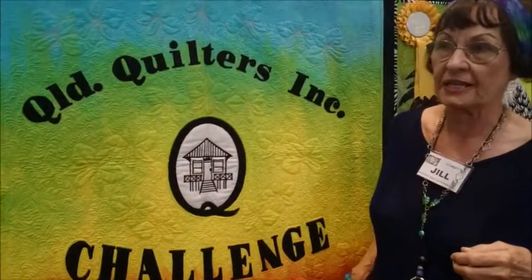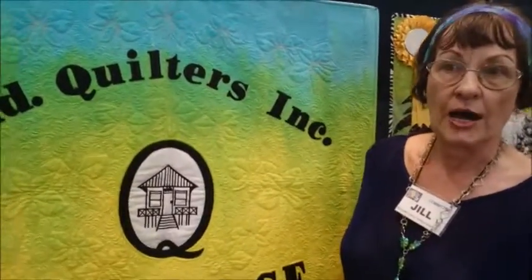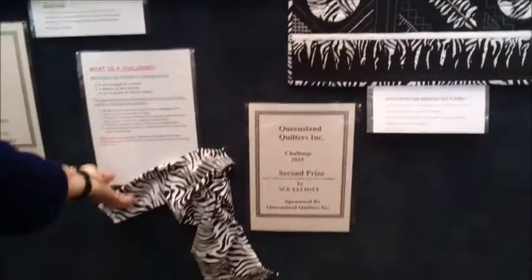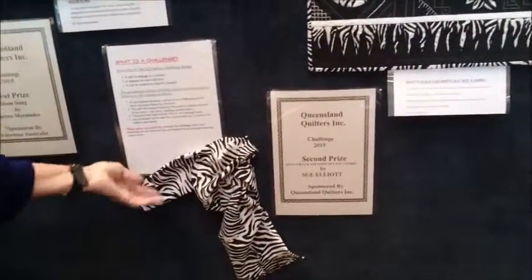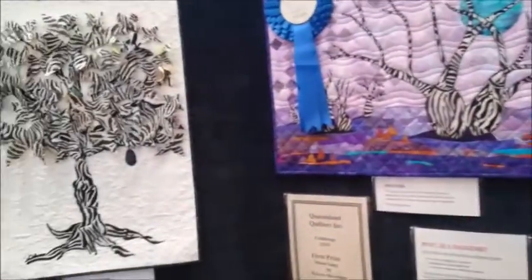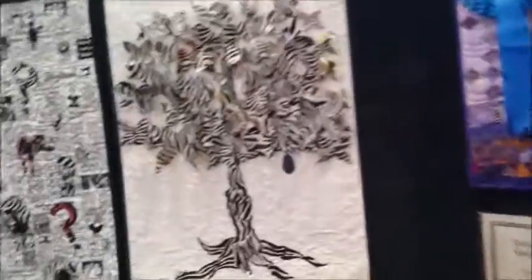Very generously let us have their challenge quilts, which there's 41 of them here today, and as you can see they're tremendous. Each year they've given a piece of fabric. This year it's like a zebra print. Entrants can do whatever they like. There is a limit to the size. I think it's 1 metre by 1 metre, but as you can see all the girls have used the fabric and interpreted it their own way.